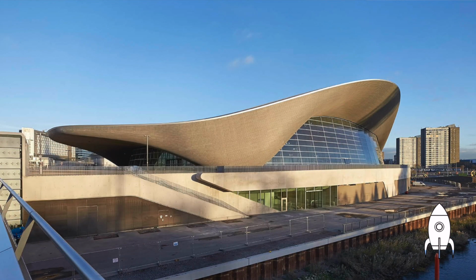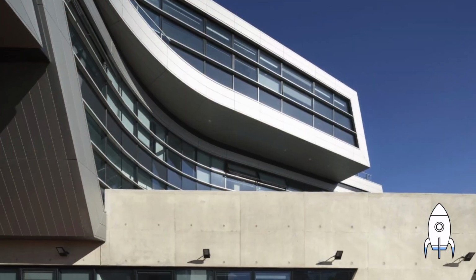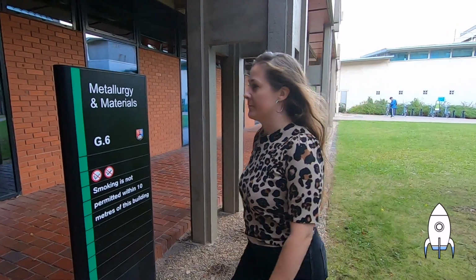Her designs in the UK include the Aquatic Centre in London, built for the Olympics in 2012, as well as the Riverside Museum in Glasgow, Scotland. Her designs also include the Evelyn Grace School in southeast London.